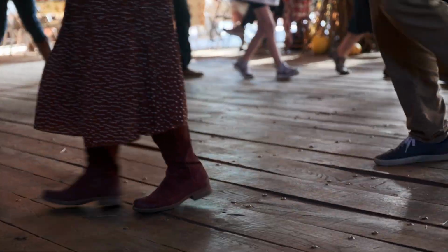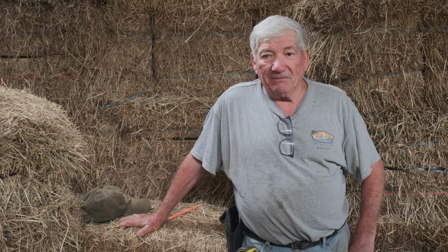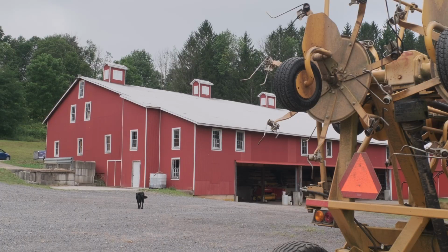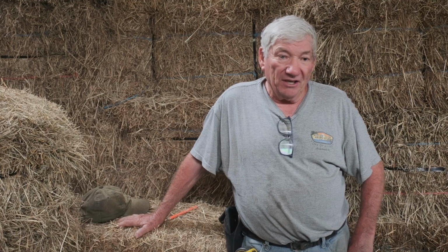Just before the dance, we move all the machinery out. We'll probably put it in a line down there for people to see. And then we make a room. We have to move some hay from one place to the other and make room for the square dance area and all the area they need.